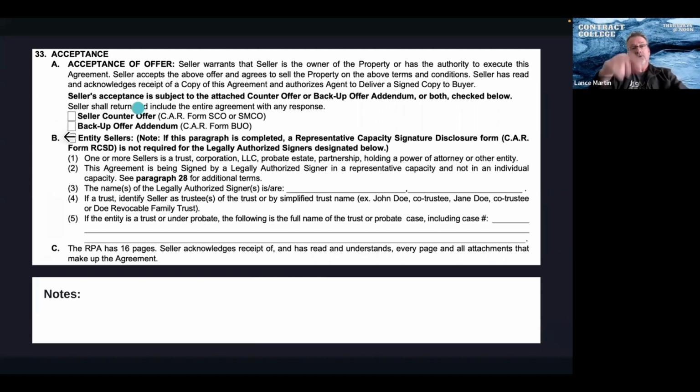If you are representing the seller and the seller is going to be using this offer as a backup, then you're going to issue the backup offer addendum. Okay, and we'll get to these counter offers and these backup offers and what those mean as we move forward.